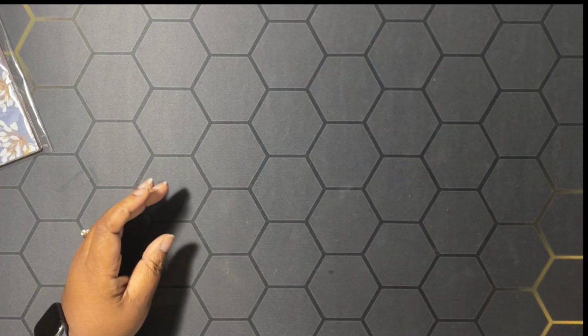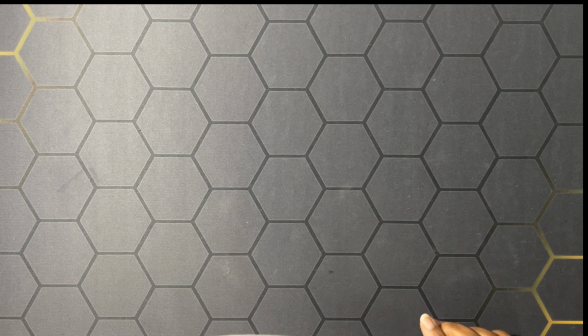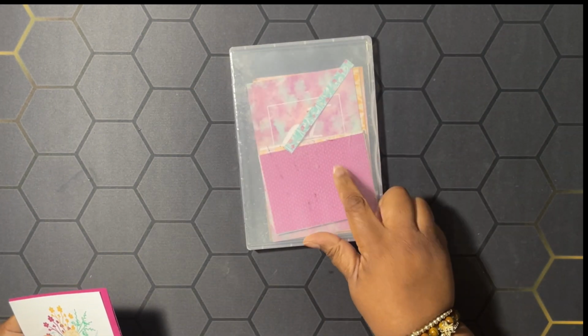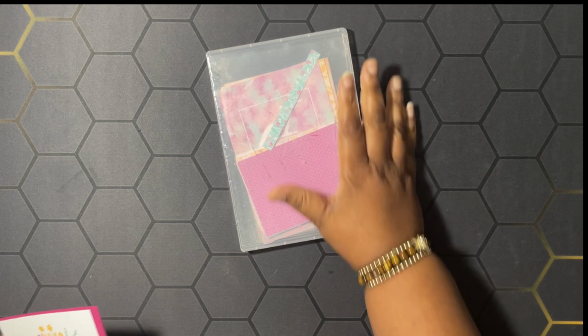Okay? So let's move on to the next card. The next one, we are going to be using some products from, what is this called? The Unbounded Beauty Memories and More card pack. It doesn't come in this case. I just put my card pack in a case once I open it.